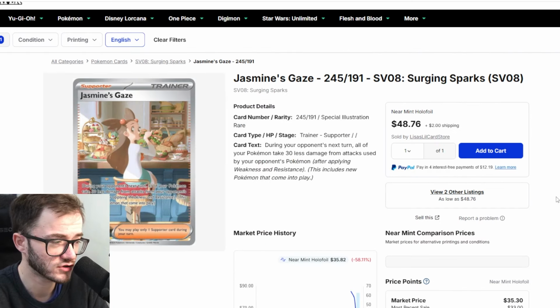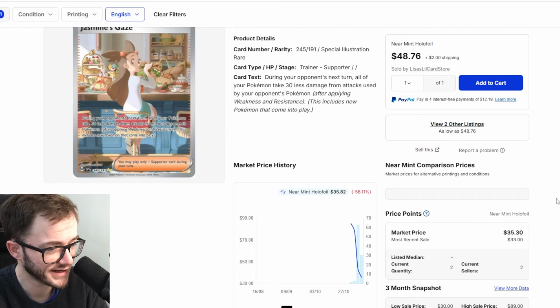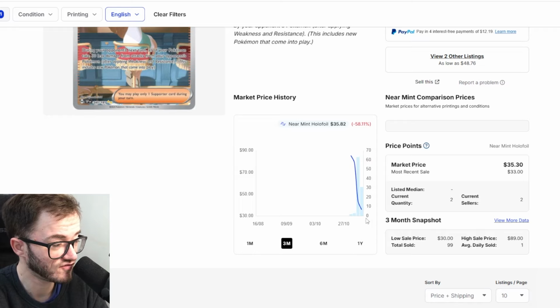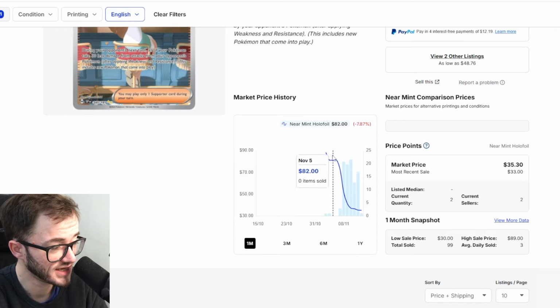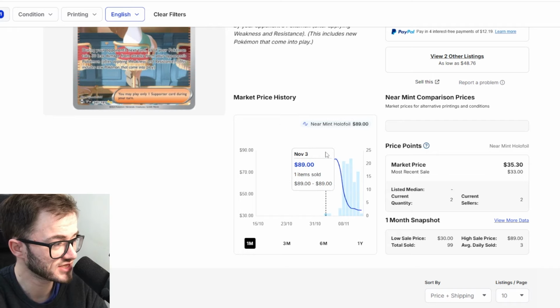Coming at number 9, we have Full Art Trainer Jasmine's Gaze. This is a special illustration rare of the set. This one's not really fetching a huge waifu tax, as we've seen from other cards like the Carmine, for example, or even the Iono. This one at $35 has been falling from its pre-order price. In fact, it has dropped 60% from its pre-order price. So if you do pull this as your special illustration rare, that's going to feel pretty tough.